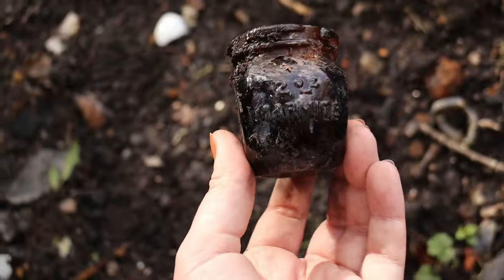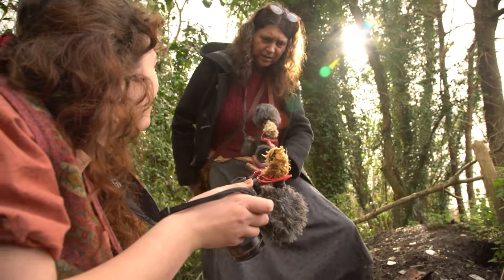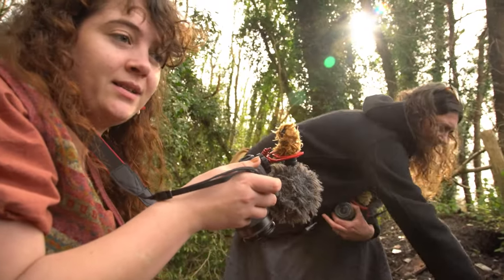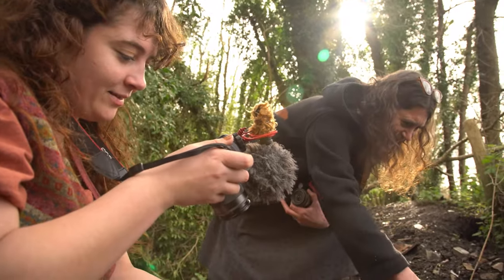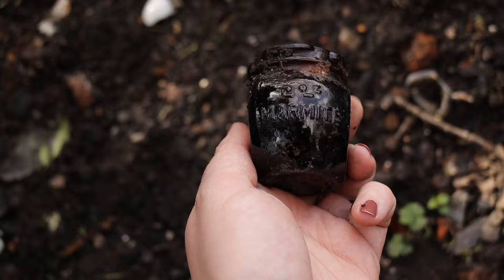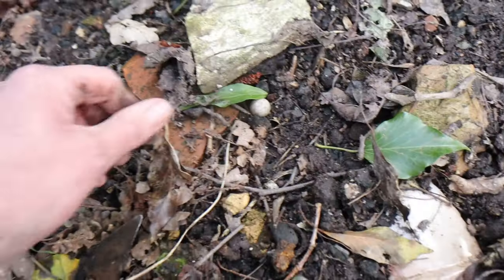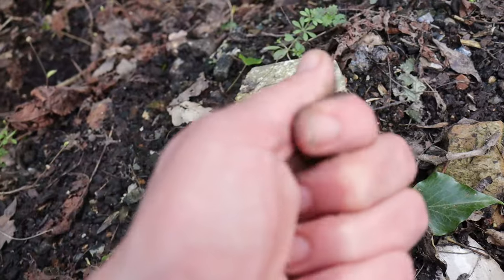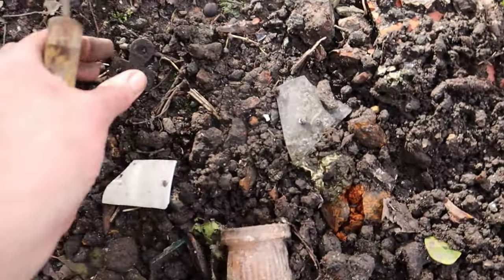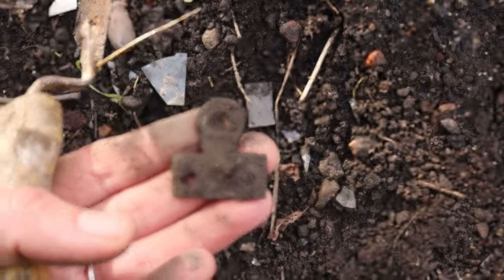Yes. Okay, so this is Marmite, not Bovril. So I think I'm going to take it. I think I'm going to have to take it. We have a lot of Bovril, but not Marmite. Marble. Clay marble. A mirror plate, that's quite nice. I'll keep that. Doll's house stuff.